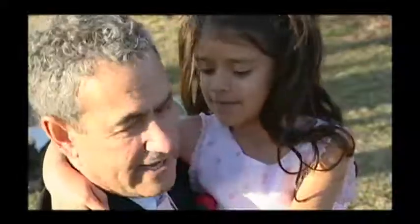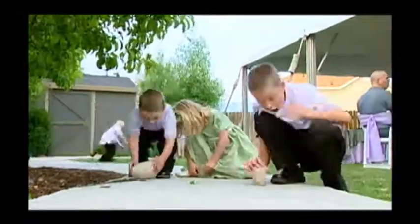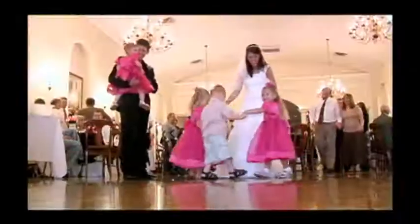We get the most wonderful footage of little children during the formals. You don't want to miss these scenes for anything in the world. So avoid the number two regret of brides and videotape your formals.